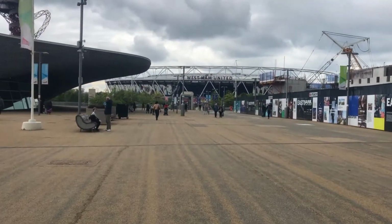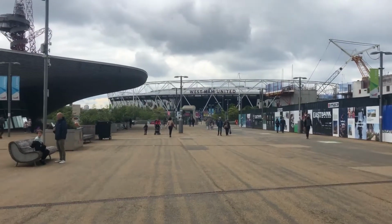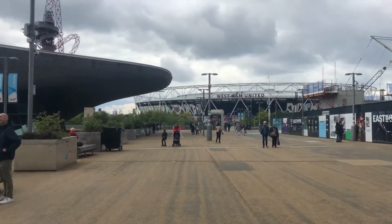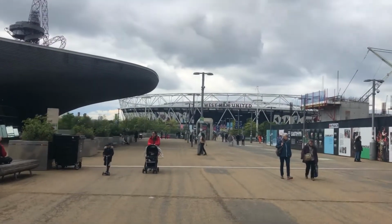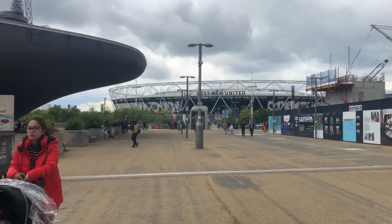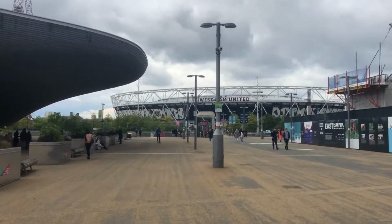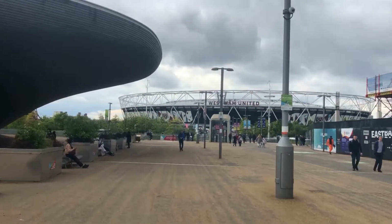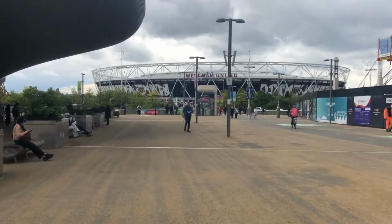Tottenham, as you've seen already in the vlog, have built their own new stadium, and West Ham used to play at the Boleyn Ground, otherwise known as Upton Park. So when the London Legacy Group got hold of this stadium after London 2012, they were like, right, we need to rent this stadium out to someone. And they were the three football clubs they had to choose from. So they did the bidding process, and West Ham won it. So West Ham got the stadium.